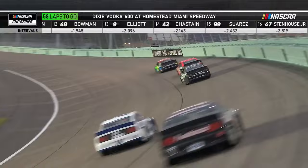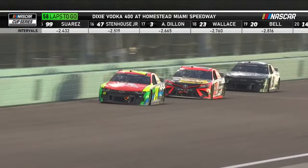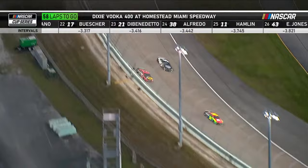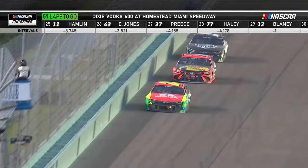I mean, if I'm Truex, I'm just going to stay real patient right here. My car's really good in the long runs. Yeah, the 24 is really good, the 5's good, but I still think that 19 on the longer runs might have a slight edge if he doesn't use up too much of it right here. Well, I think if you're Truex, you didn't have a choice right there. That 24 car was strong going to the front, probably a little bit angry over that pit stop hiccup. They just made up for it.